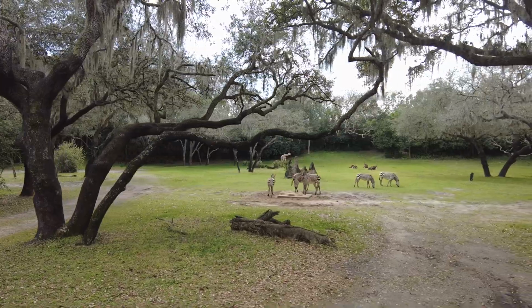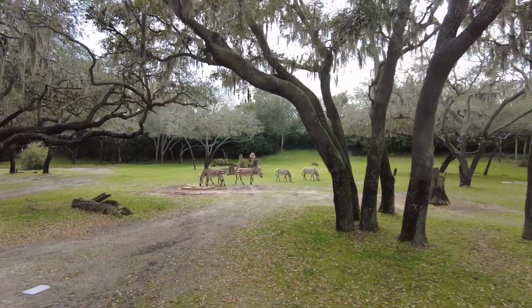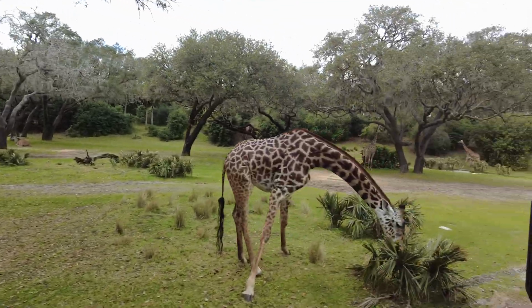Back behind them are going to be some darker brown antelope. Those are the sable antelope. And then we do have these Maasai giraffe out to the left.